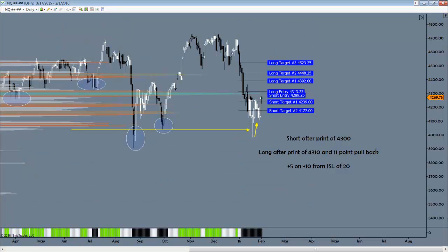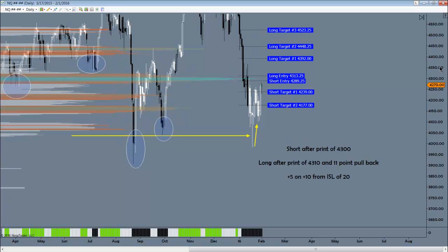So the trade scenario is this. Key round number 4,300 at the dominant balance beam here. We're going to look to go short after we print 4,300 and then break into just below 42.90s to get short. And to the long side, we need to print 43.10 and pull back 11 points or more and then rally back to get long at 313 quarters there and those targets above. We'll look for one re-entry in each direction, trails as indicated here, and that's the setup going into the week.